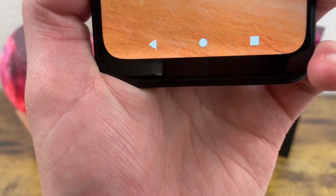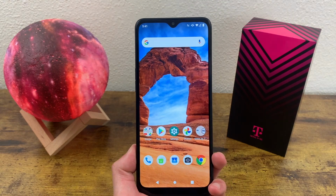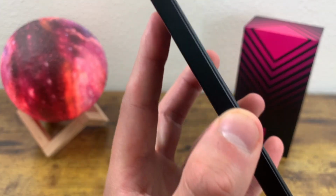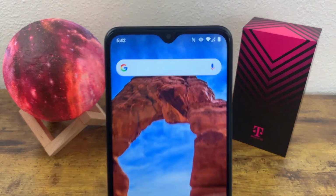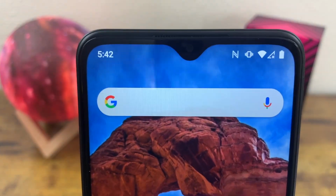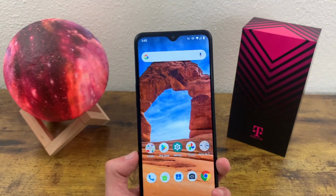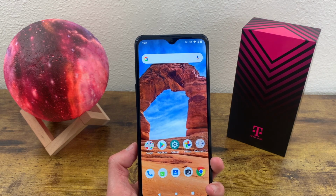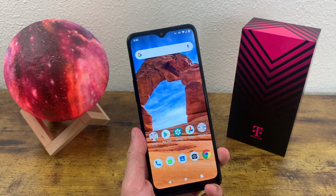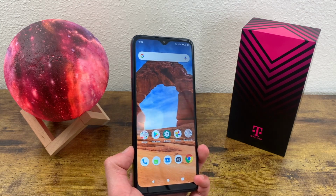But overall, I would say the display does look really good. The bezels aren't too thick, and although the phone is a little bit chunky, it's not too uncomfortable to hold in your hand. Now up here, we got a water drop notch for the front-facing camera, and this camera is 16 megapixels. I'm not a huge fan of the water drop notch, and this water drop notch is a little bit thicker than some of them, so that, in my opinion, makes it even worse. But the rest of the phone does look okay.